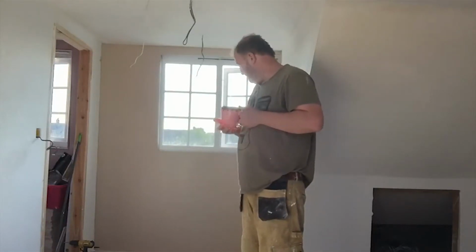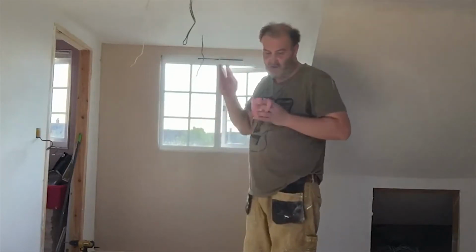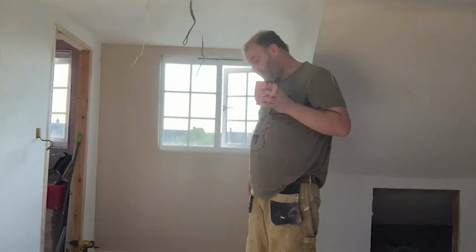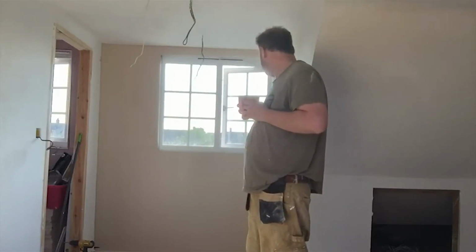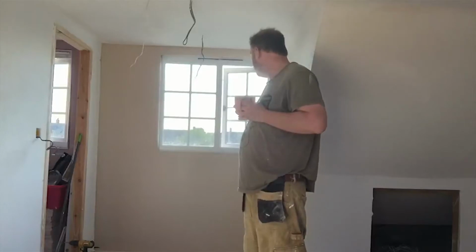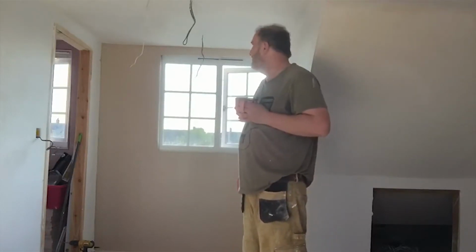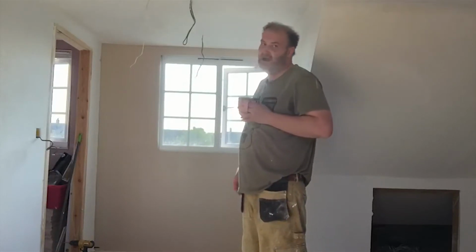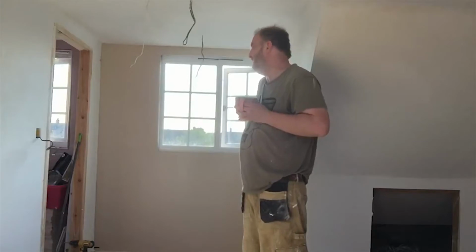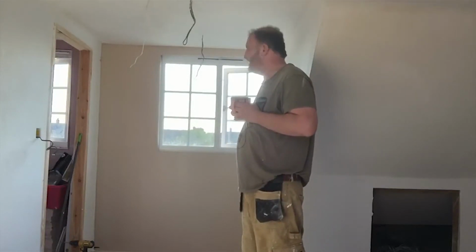Just wait for that to settle down a bit, and then I'll get the second coat on that, which will be 100% gypsum. So yeah, that went better than I thought it was going to, because there were gaps all over the place on that wall. It wasn't the best of walls to be plastering, and it's the one I've been putting off for a little while. So I'm just going to wait for that to go off.